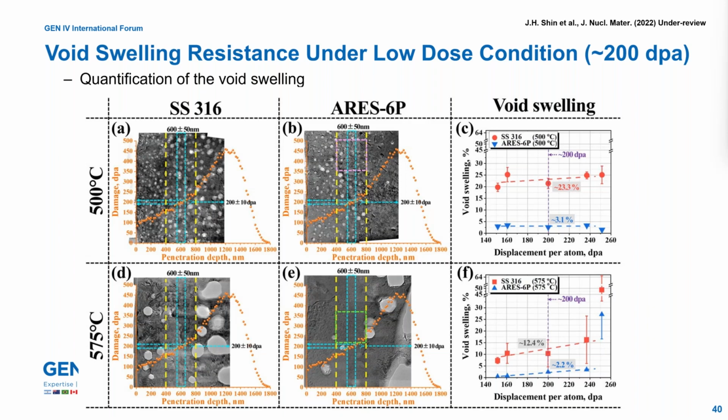It has been known that nanosized precipitates can suppress void swelling by absorbing radiation-induced vacancies and interstitials. Especially in the previous study, we showed that nanosized niobium carbide precipitates are a dominant factor to improve the void swelling resistance of the R6P. In this study, we showed that R6P exhibits superior void swelling resistance even at a high damage level of 200 dpa, compared to that of 12 chromium ferritic martensitic steel, which has been considered one of the promising materials in next generation nuclear systems.